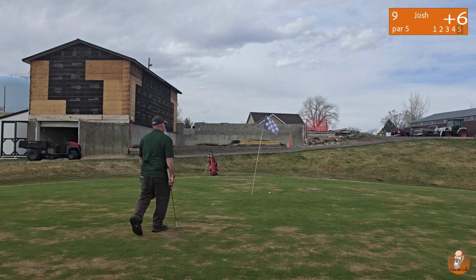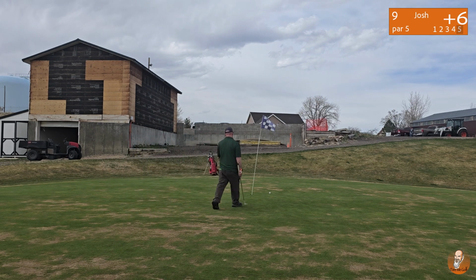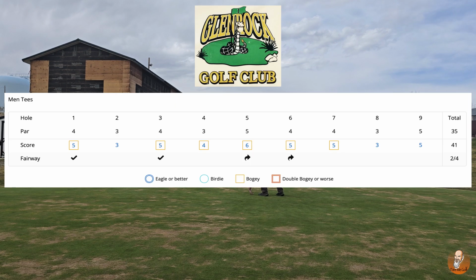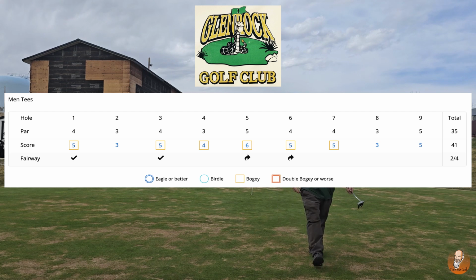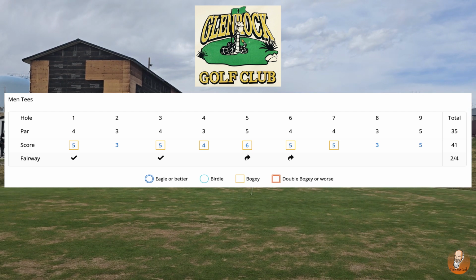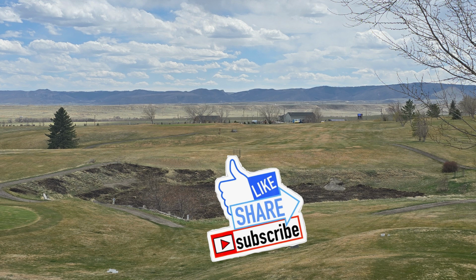Again, my pace control all day was really good. I was really pleased with it. There we are. We ended with a 6 over 41. So I'll be honest, as new as the course is and as windy as it was, I was really pleased with how that turned out.